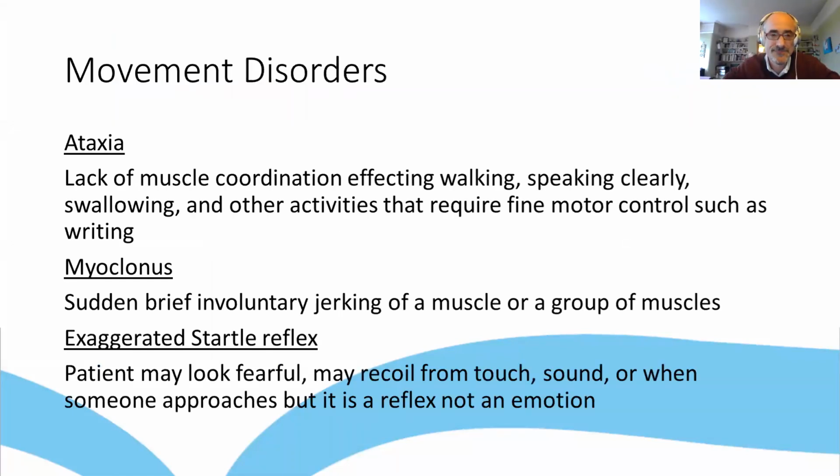So if we talk about some of the movement disorders within prion disease, before we actually talk about how you as carers can assist and manage these conditions. If we talk a little bit about ataxia, what is ataxia? Well, it's a lack of muscle coordination, which affects walking, speaking clearly, swallowing, and other activities that require some of the fine motor control, such as writing.